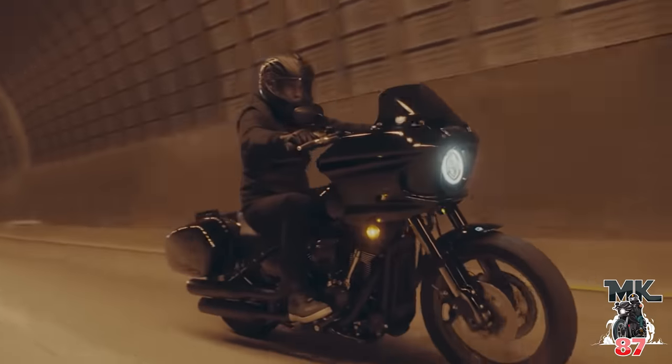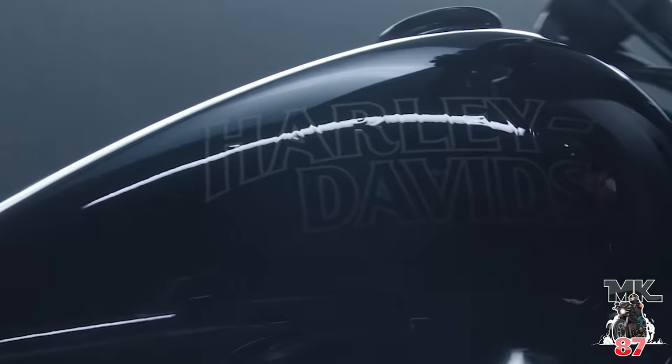Reason number four, do I need a mini bagger when I already have a bagger? In all honesty, no. It doesn't make any sense.